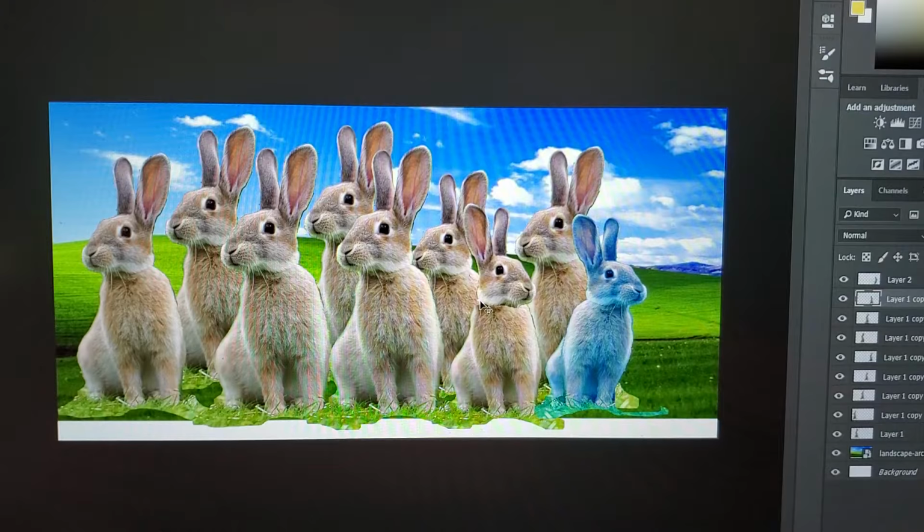And personally, I just like rabbits. I like seeing them outside. I like seeing them in my yard. To me, there's something refreshing and fun and beautiful about rabbits in your yard.